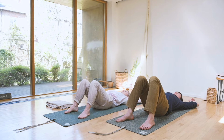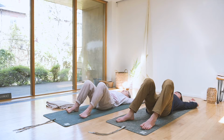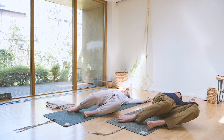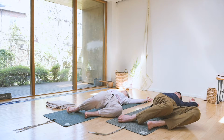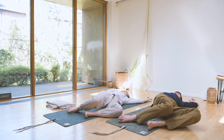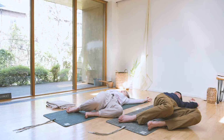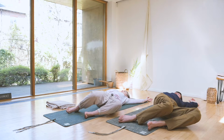And then start to roll onto the outside of your left foot, inside of your right. Bring your knees over. And begin to push down through the inside of your right foot. And then lift your right hip. Let your right arm reach away. And then release. Push down through your feet, bring your knees back to the center.